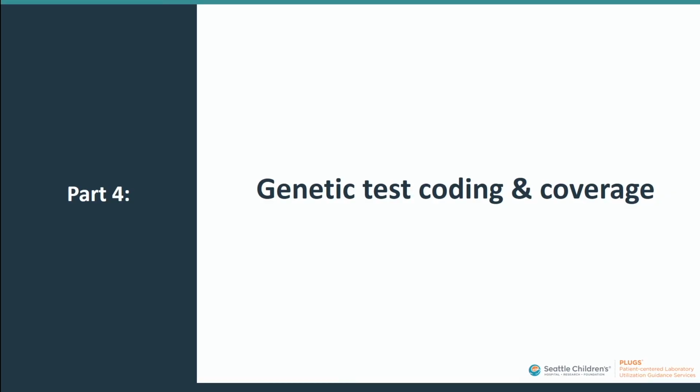Okay, so hopefully you won't fall asleep through this part. This is the part I get excited about, but we're going to talk about test coding and coverage. It's an important backdrop for some of the interventions that we have in place to try and align our stewardship interventions with improved reimbursement for these tests.